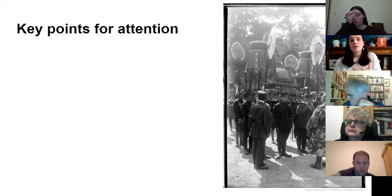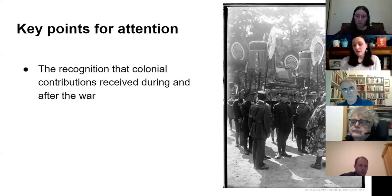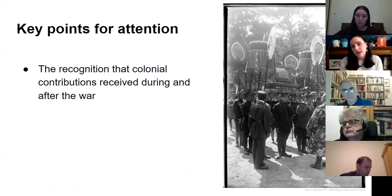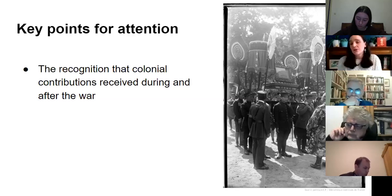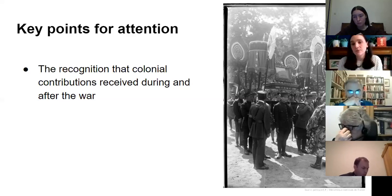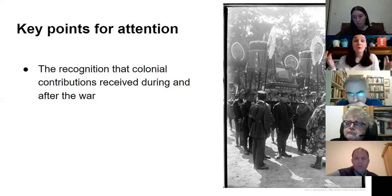I think also for us to consider what happened after the war. So the recognition that colonial contributions received, whether that was during or after the war. In this image, we see a celebration in 1920, not far from Paris. It was held to honor Indochinese soldiers that had been killed as a part of the war effort. So there is a certain level of recognition that does occur, but certainly I would argue at least not enough. I think it's interesting also to see how the different colonial powers and those colonized peoples themselves went about recognizing that. And this then also ties back to where we started this discussion of, well, why is it that many of us might not even include this when teaching the First World War?